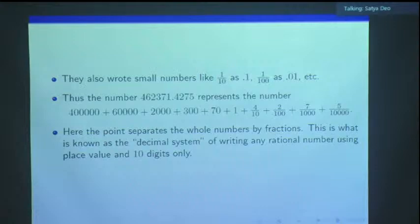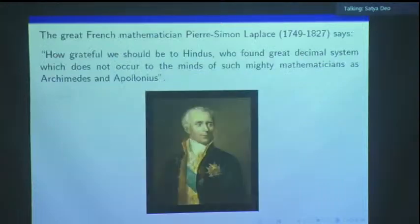So the discovery of place value by Indian mathematicians is a very, very nice discovery, and the whole world is indebted to this. And this is not that Indians are saying. Here is a mathematician, the great Laplace. And what he wrote is really remarkable. He wrote that how grateful we should be to Hindus who found the great decimal system, which did not occur to the minds of such mighty mathematicians as Archimedes and Apollonius.